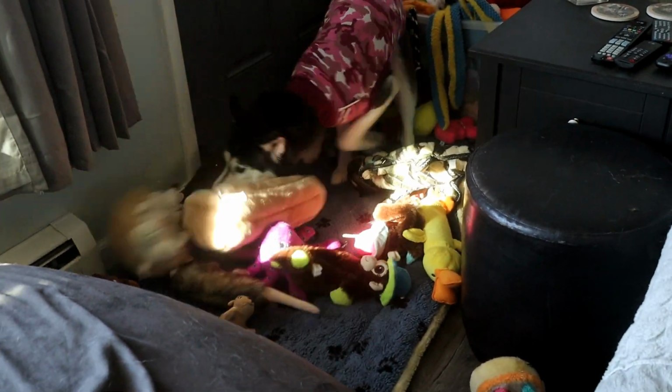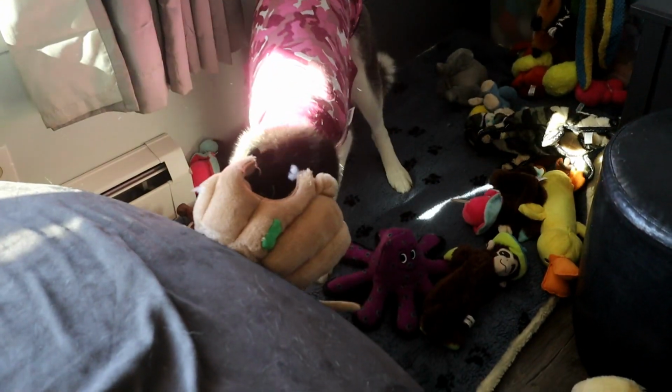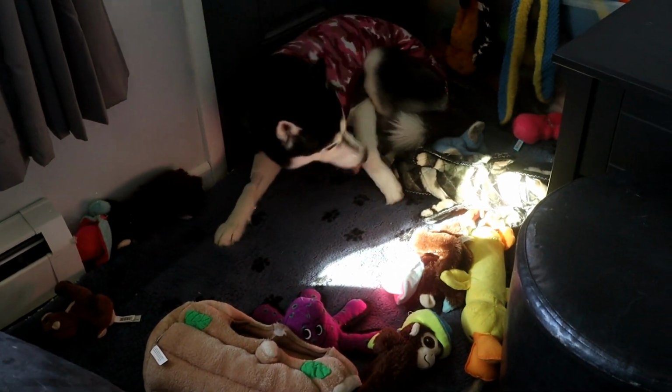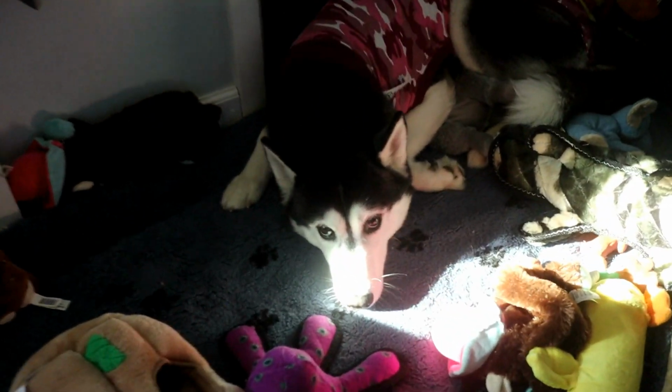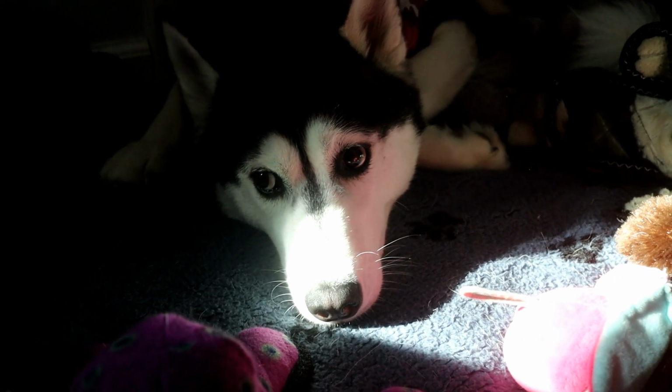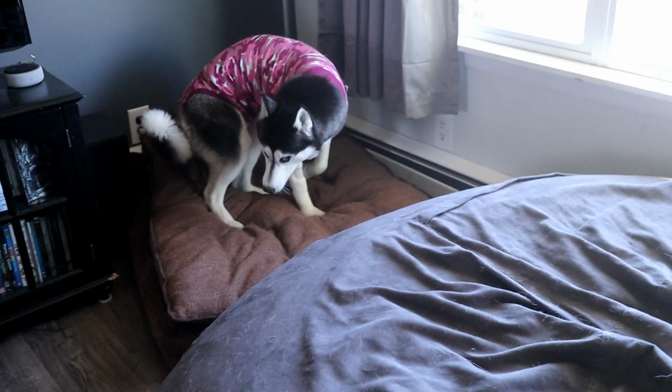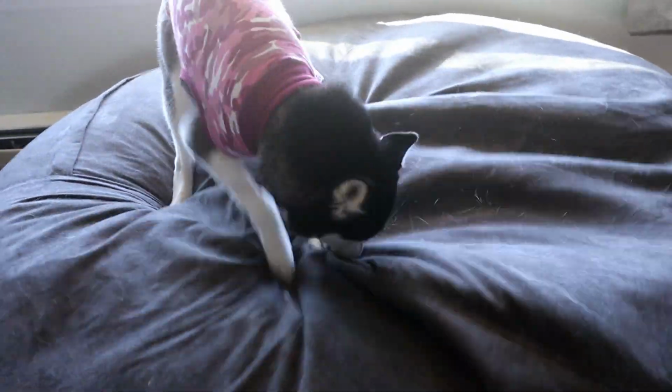This was a breathable surgical suit that made it so that she couldn't get to her stitches in the middle of the night. And the cones, yes, they can pop them off. Kira did get hers off at one point and managed to lick her stitches, and I had to take her to the vet, and they had to put a little bit of glue on there. So I highly advise a onesie as well, even if you only use it at night.